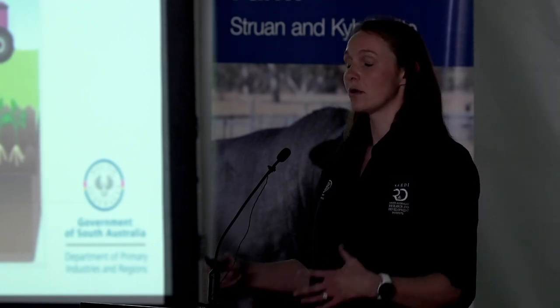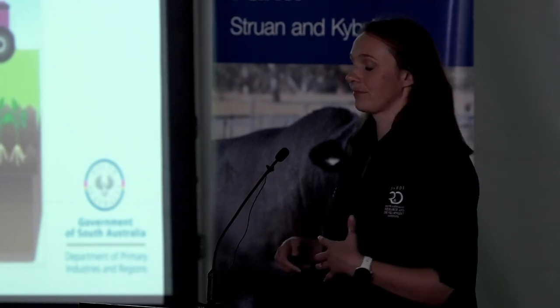So this can occur from things like pasture and animal management, animal effluent management, soil management, so things like increase in manure use, which increases the amount of carbon that can be stored in soil.